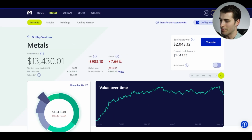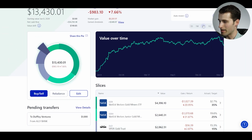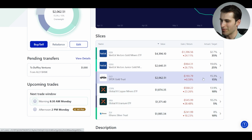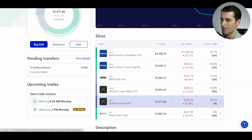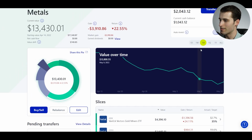If we look at metals over here, this is my commodities slice. This has done quite poorly in the last month, if I'm not mistaken. Yeah, very poorly. Most of these holdings are down about 25% just in the last month. And this is during what you would have thought would have been a really bullish time for commodities with the whole crisis in Ukraine and the global supply chain issues. Commodities have done very well, at least in the last quarter.